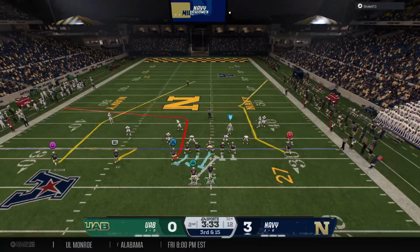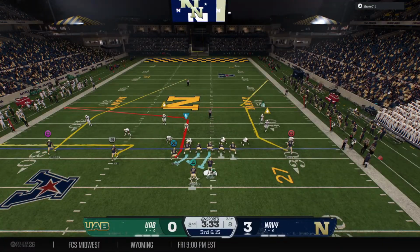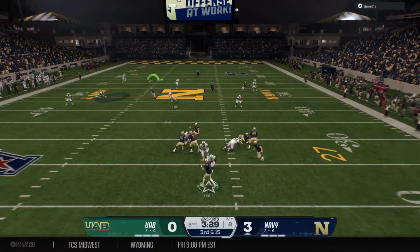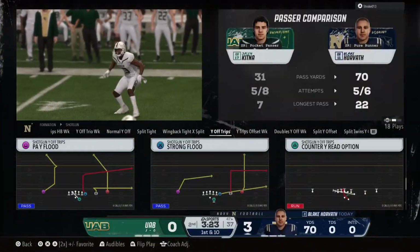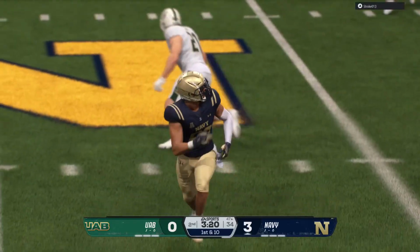Navy now in trouble here on 3rd and long. Quarterback making adjustments. On 3rd and long, you'll need to push it downfield. Looking to the big tight end. Finds a man on the left. That defense got gashed, but they finally get him to the turf at the 47.